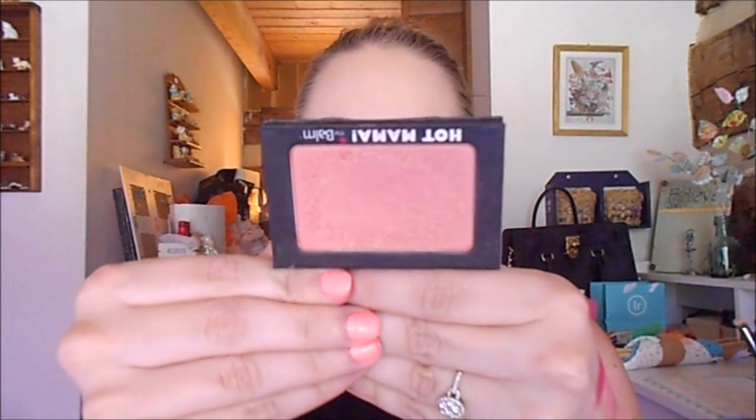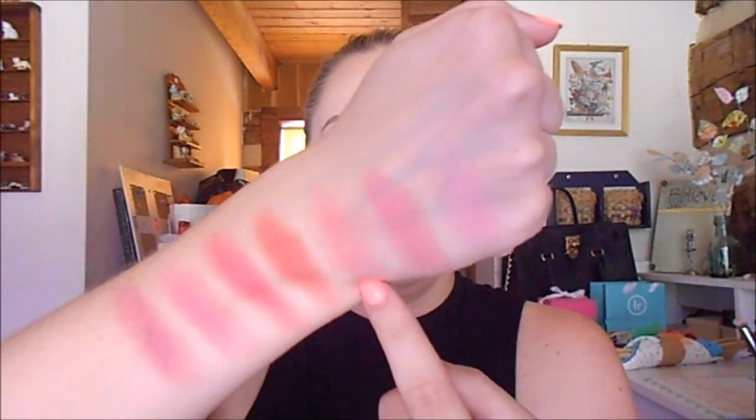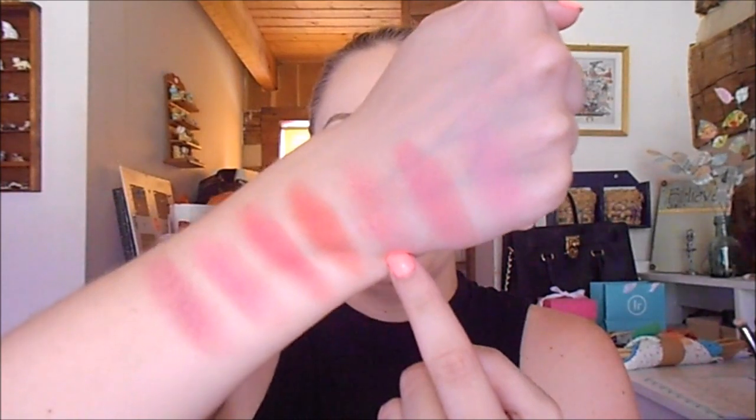I have Frat Boy, which is a matte peachy pink. Here is a swatch of Frat Boy. I have Hot Mama, which is a peachy pink blush with a ton of golden shimmer. Here's a swatch of Hot Mama.